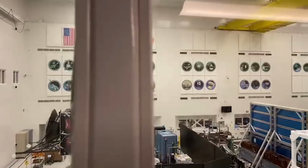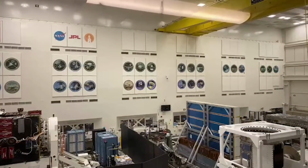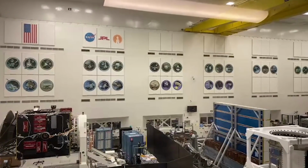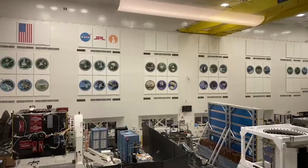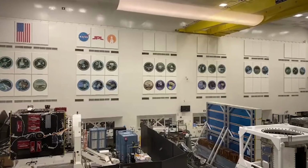This is a big clean room facility. It keeps the spacecraft clean, keeps them from being contaminated as we build them. I was here when the Curiosity rover was built here. I think the Perseverance rover was built here last year before it launched, and now we're building Psyche here in this facility. And this is where spacecraft are born and where they're built.